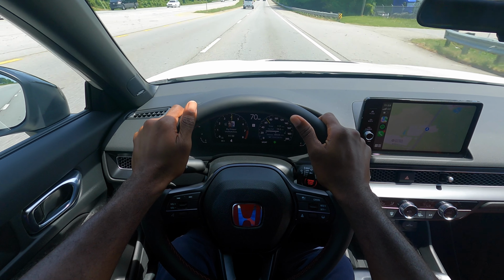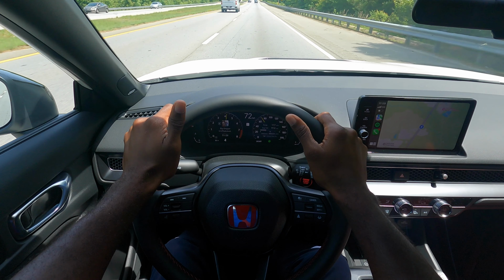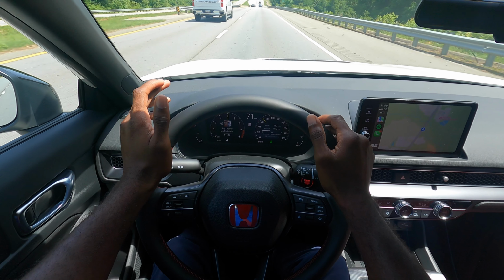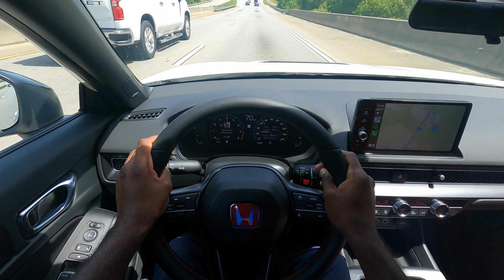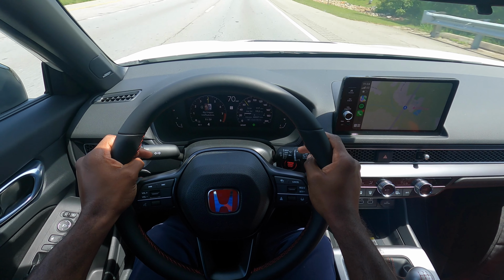You stay in line with this vehicle very well. You know exactly where you're going. Where you point the steering wheel, that's where you're gonna go. You don't have to turn it too much. The wheel feels like it's weighted perfectly. It's not too heavy, it's not too light.